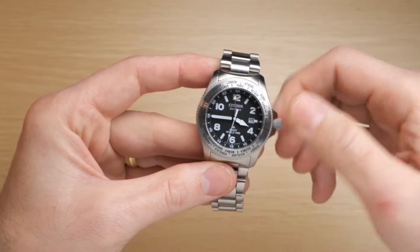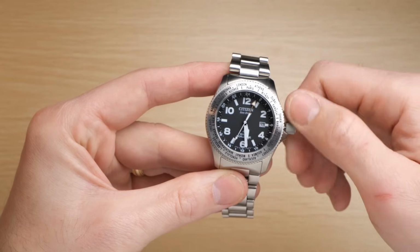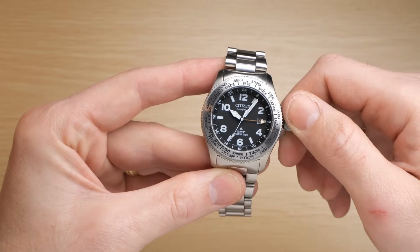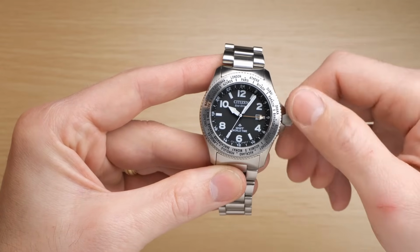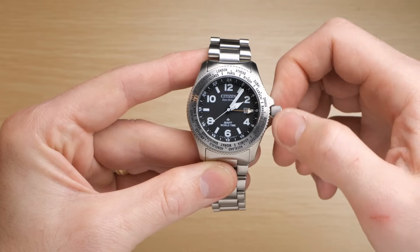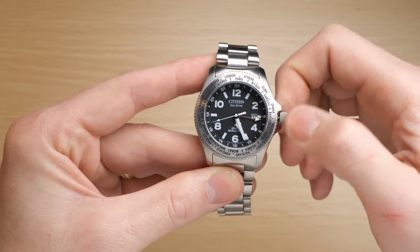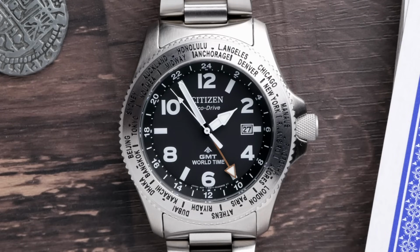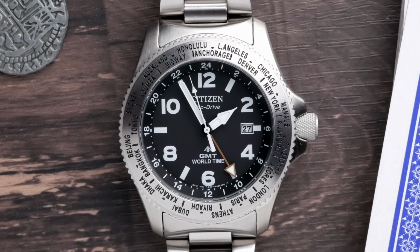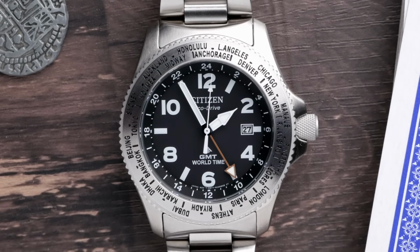Now, I absolutely love GMT movements, and this one is a good one. It is what's often referred to as a true GMT, which will allow you to jump the main hour hand in 1 hour increments in order to quickly adjust the main hour hand to your local time while allowing the GMT hand to be set to your home time or to a reference time. It's highly legible with a 24-hour track going around the chapter ring, with the added functionality of a world time bezel, which allows you to do 2 really useful things.